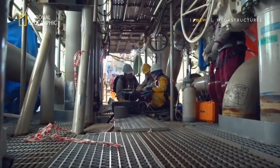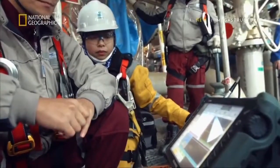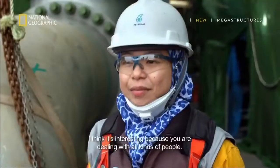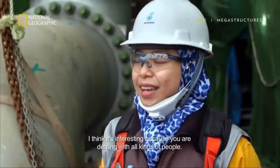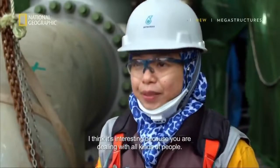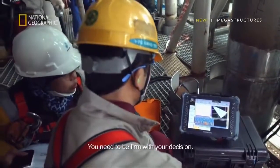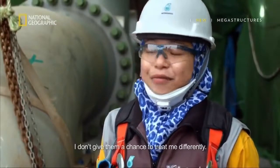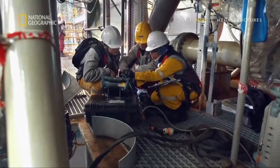With so many spools to keep track of, it's a huge job, and she's one of the few women in the team. I think it's interesting because you are dealing with a lot of different kinds of people, and you need to be firm with your decision. I don't give them a chance to treat me differently. So if this goes up, then it's acceptable.